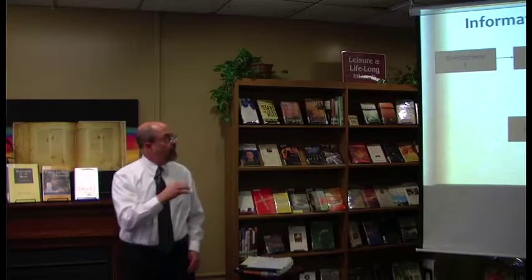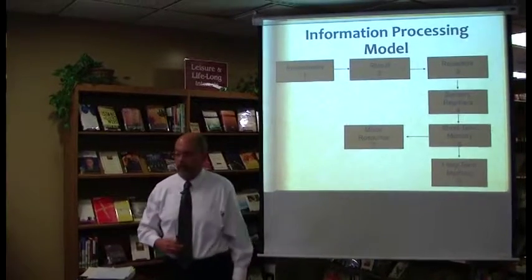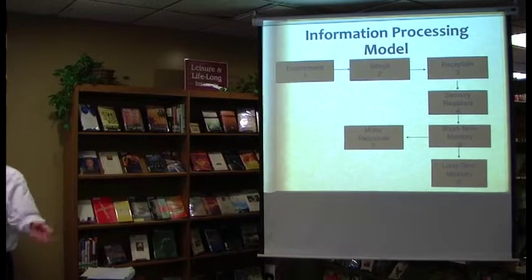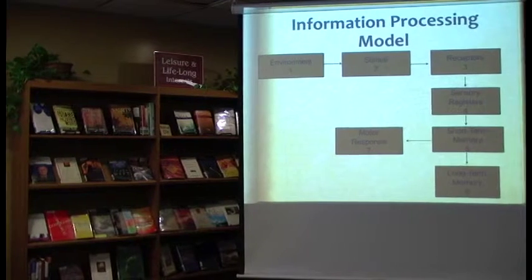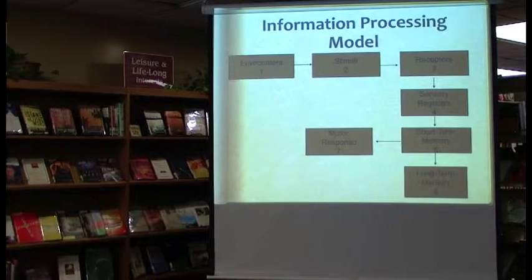Basically, what the model talks about is that during the learning experience, there's some type of environment that the student's going to be in. This is our environment right now. We're kind of in the middle of a library, got all kinds of things going on, but this is our environment, one way or the other. Within that environment, there's stimuli. There's certain things you see, certain things you hear. Fortunately, certain things we can smell over here as well. But there's stimuli in whatever environment it is. It doesn't matter where you are.